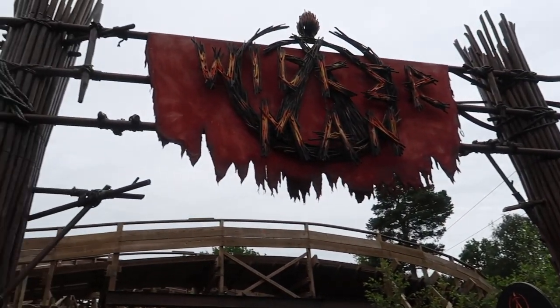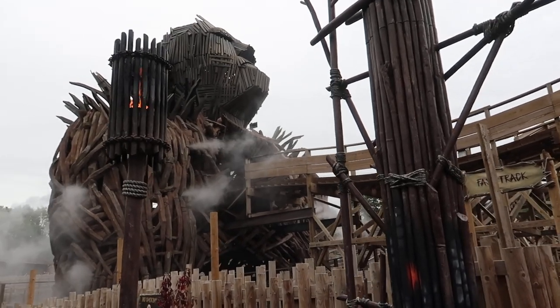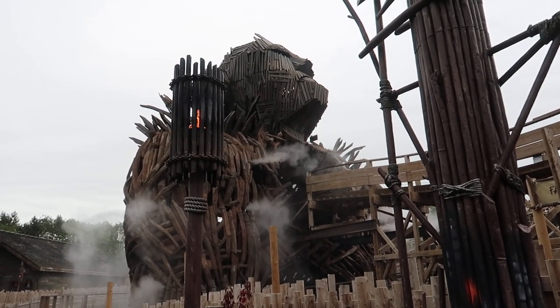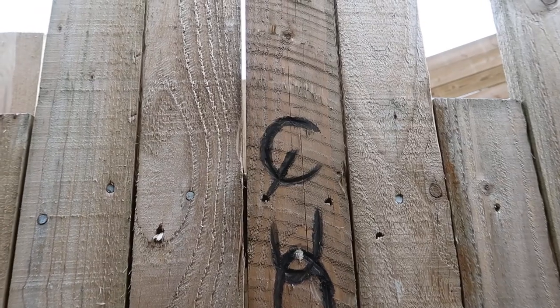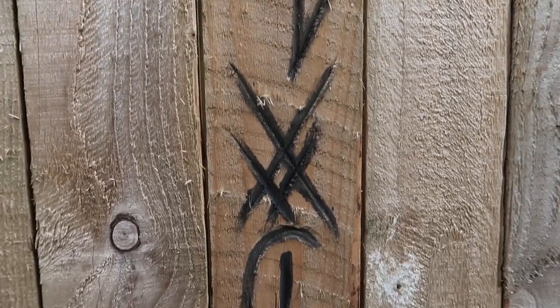65 minute wait, not too bad. I love the epic music that plays here. The steam and the fire. This is gonna be cool. The Wicker Man requires sacrifices to yield good crops this year.